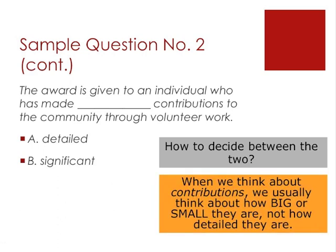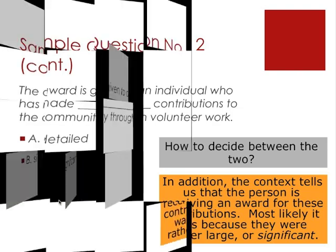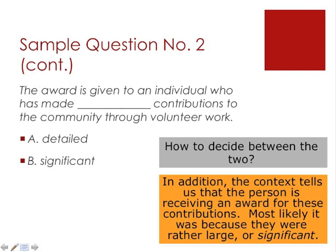For example, we often think about contributions as how big or small they are. We generally don't think about contributions as being very detailed. In addition, when we look at the rest of the context, we recognize that this person is receiving an award for their contributions. So in this case, generally we give awards for people who give a lot of money or a lot of effort. So in this case, if I think about the word large, which again may not necessarily perfectly go in the blank, large is very similar to the idea of significant. So in this case, B is going to be our answer.